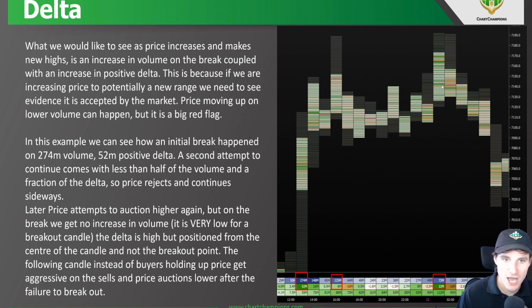And you can see upon the breakout, the following candle, so this is important as well, the following candle after the failed auction higher was straight away coming in at negative 16 million. So that's just highlighting to you that people then are straight away getting aggressive on the sales. Okay, then obviously you break the lows and you auction again lower. So this is some statistics of what we would look for.